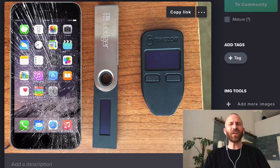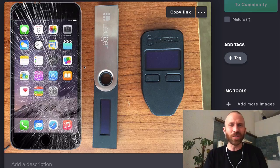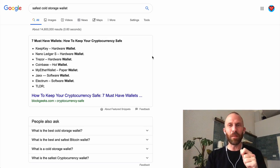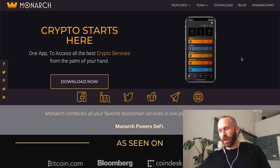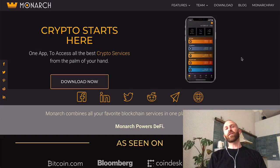Because guess what? If somebody finds an old iPhone, they're not going to think anything other than maybe you have some old dick pics on there or something like that. So that is why, my friends, it's not the Ledger, it's not the Trezor, it's not any of these other ones like Keep, blah, blah. It's actually Monarch wallet on an old phone without Wi-Fi, without Bluetooth, and that, my friends, is the safest cold storage wallet out there. So that's it.